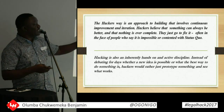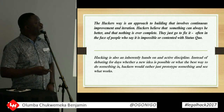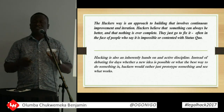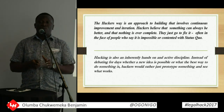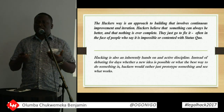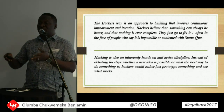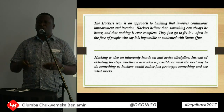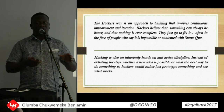So this is what he said again. Okay, I don't have much time, but you can read it up. It's here on the screen. So after reading this, I realized for the first time that in Nigeria, even though we've not been doing it in the name of hacking, there is hacking in our space too. Even outside the legal hackers chapter that we just established, they've been doing a couple of things that I consider to be hacking, even though not purely technological.